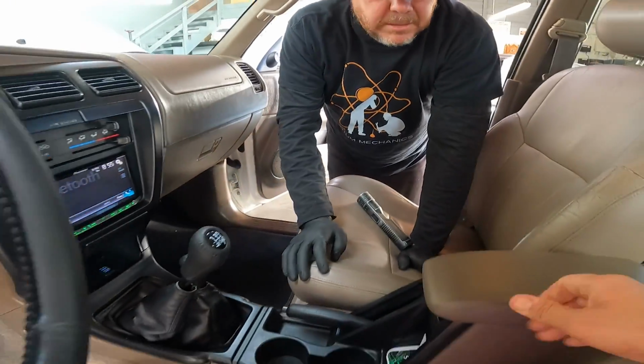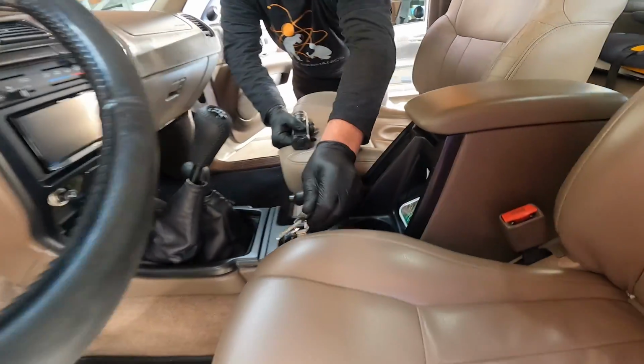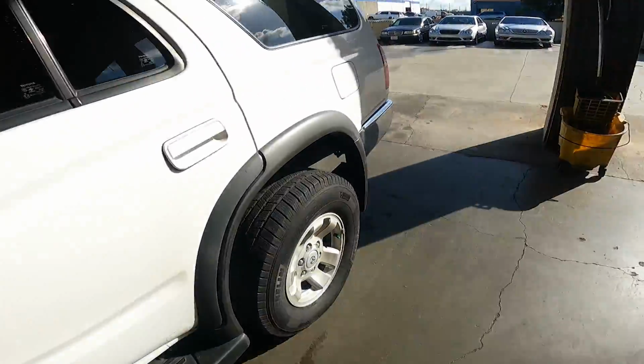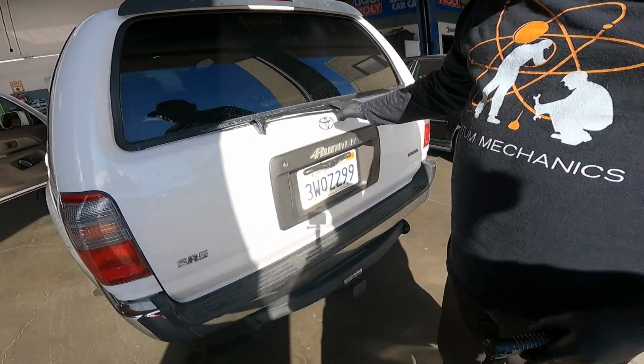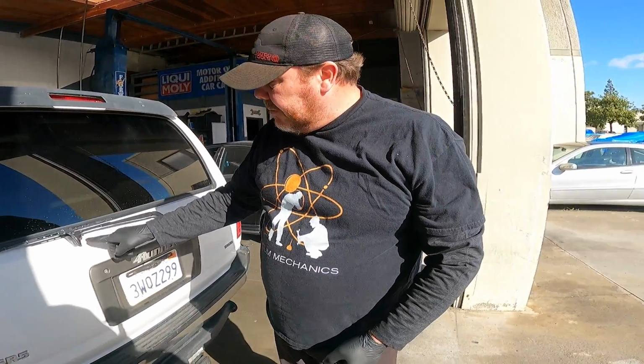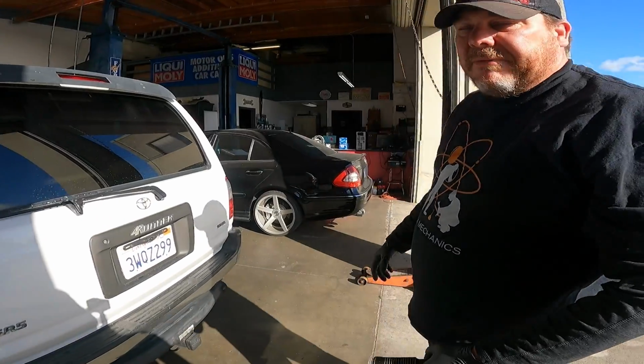All right, and then what else you changed? We got the rear wiper arm. We put that on. The old one was kind of old and rusty, and then what we did was we also painted this portion of the arm itself just to kind of match with the color of the vehicle.